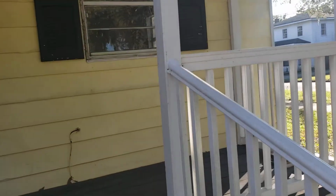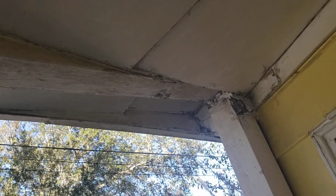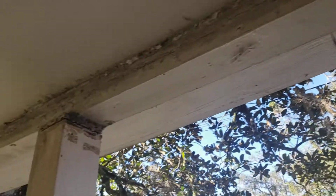I'm going to go up into the front porch. As you can see, a lot of mildew. We definitely want to cover all that up. We do not want any of that showing. Market will kick the crap out of you if that is showing.